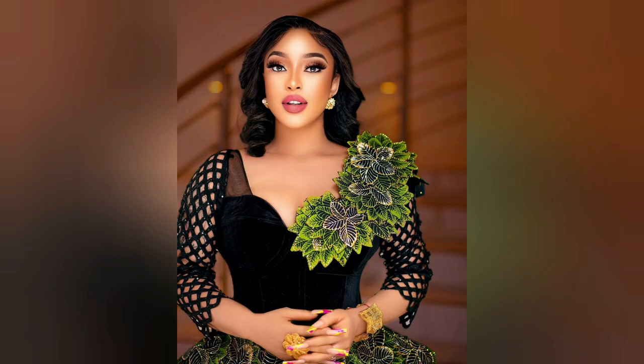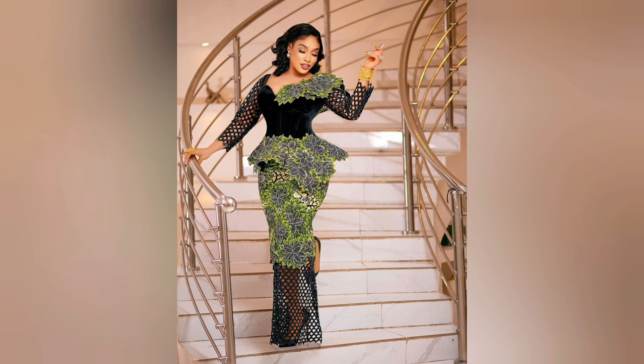Like this particular skirt and blouse, a combination of velvet and see-through lace. Skirt by King Tone to Decay. Don't worry, you'll see the full length. Of course, it is the latest style, released yesterday. This particular style is just so lovely, very creative, guys.